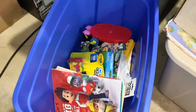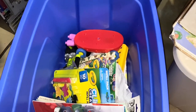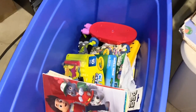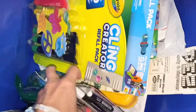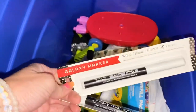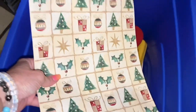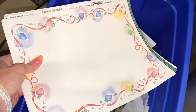And in this next blue bin is more kids' toys that got churned from upstairs because we did not make decisions on them yet. But I can quickly see that I have some crafting markers in here. So we'll go ahead and put them in my craft bins. Same with this Christmas paper. I have that accordion folder where I keep all my scrapbooking papers.